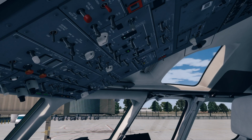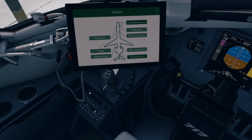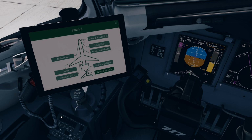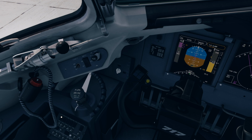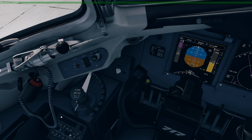Hydraulic pumps. Go ahead and turn those all on, the transfer and auxiliary pumps on, along with the left and right. APU gen is on, so we can disconnect from ground power, turn the packs off, leave the isolation open, bleeds off, and also disconnect GPU and the ground air. Get ready for pushback and departure here.